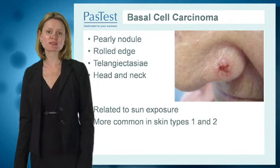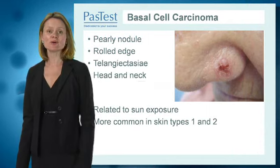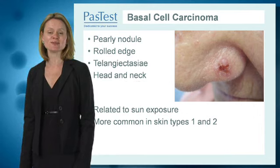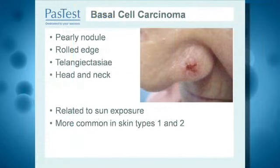Okay, so what about basal cell carcinoma then? Well, as you can see here, it causes pearly nodules, classically with a rolled edge, and telangiectasia, beautifully demonstrated in this picture. And classically, for MRCP Part 2, basal cell carcinomas affect patients on the head and neck. And that's mainly because they're related to sun exposure. So they're more common in skin types 1 and 2. And by that I mean skin that rarely tans, but always burns.